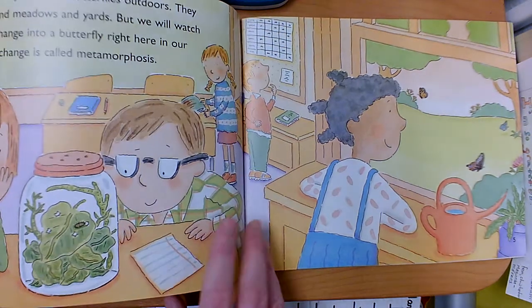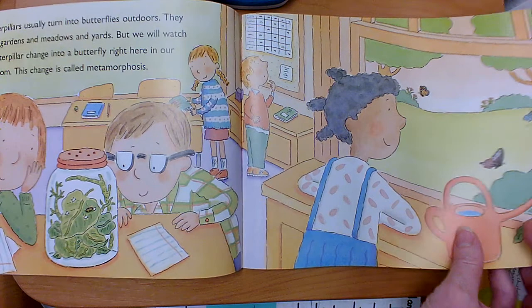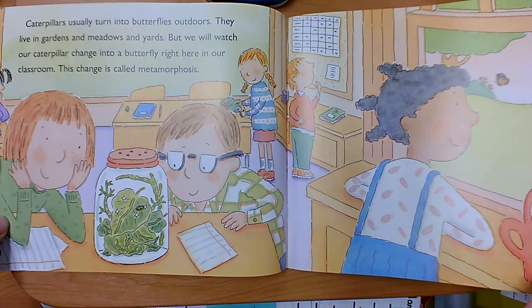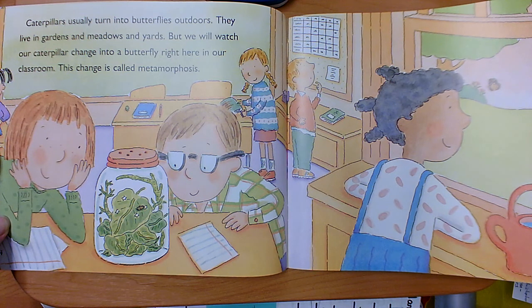Caterpillars usually turn into butterflies outdoors. They live in gardens and meadows and yards. But we will watch our caterpillar change into a butterfly right here in our classroom. This change is called metamorphosis. Can you say that? Metamorphosis.